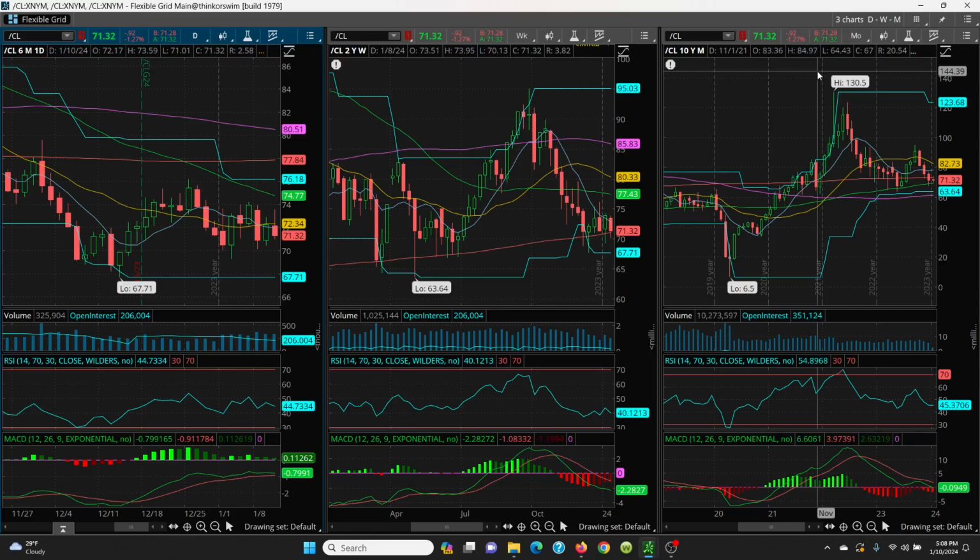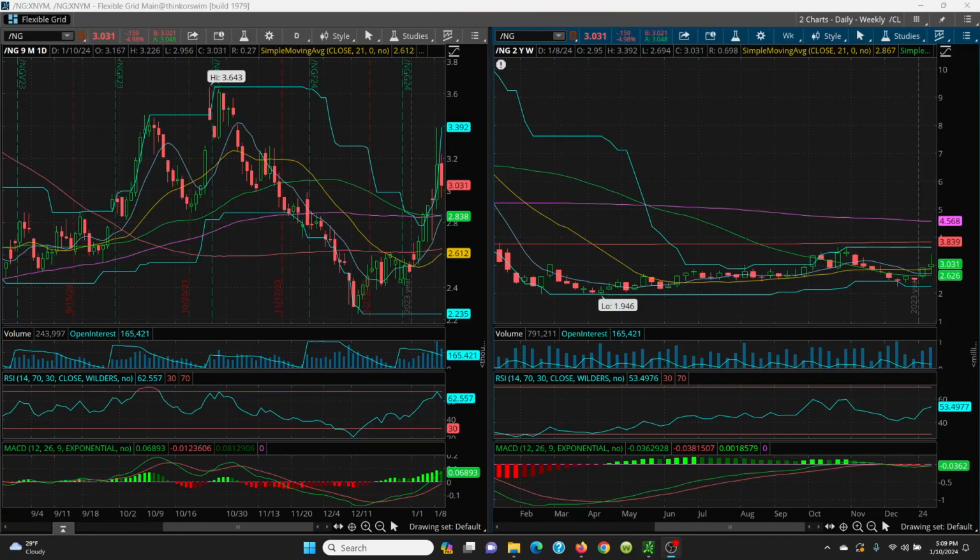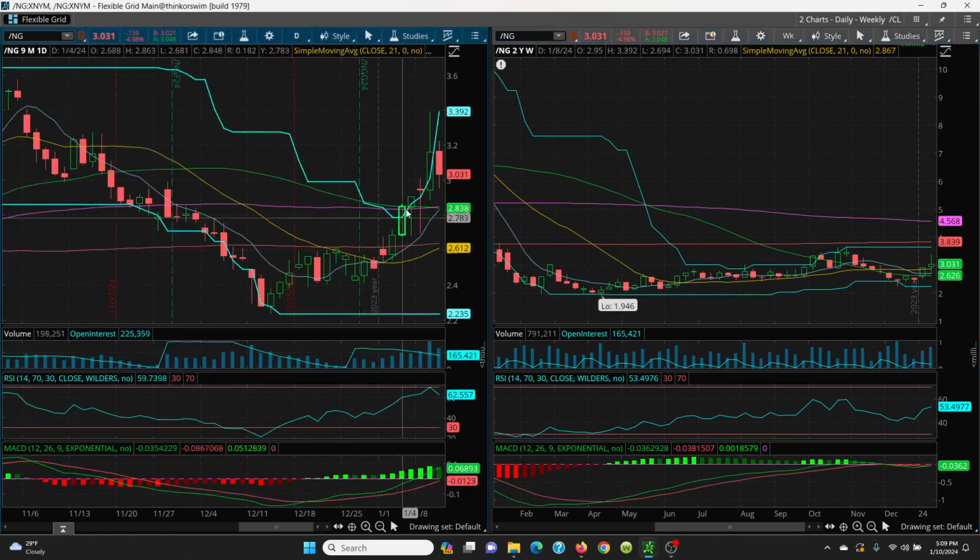All right, let's take a look here at what's going on with the old natty gas. All right, natural gas, daily, weekly chart. Now, what do we have going here? You can see yesterday, it blasted right on up, 3.39. Why did it go there? It's always pointing out this gap, 3.40. Right there is your resistance.